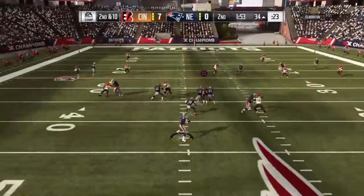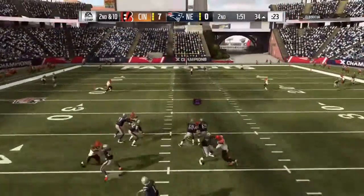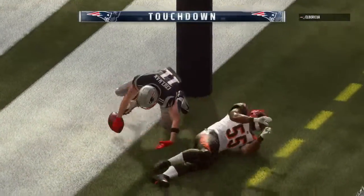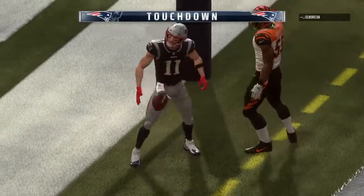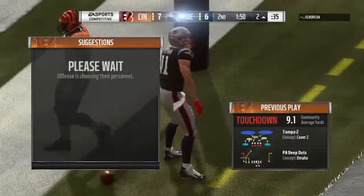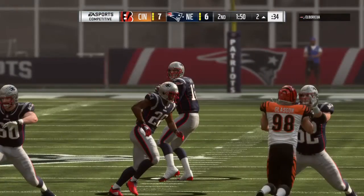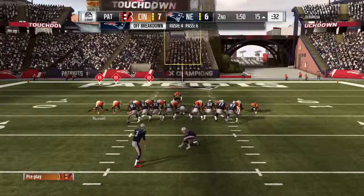They fake the handoff. Now Brady. Trying to lay one up deep. There's a man, and it's Edelman for the Patriot touchdown. Julian Edelman, 34 yards. And the Patriots are within an extra point of tying this one up.